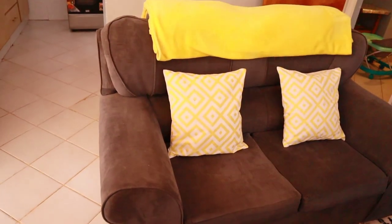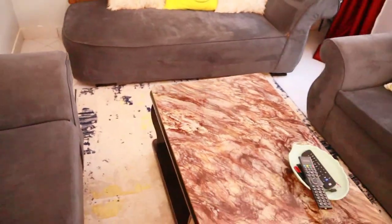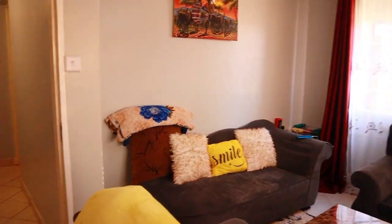So that's it for the sitting room, the two-seater and the table. So from here you can see how the sitting room looks like. Yeah, that's how it looks like.